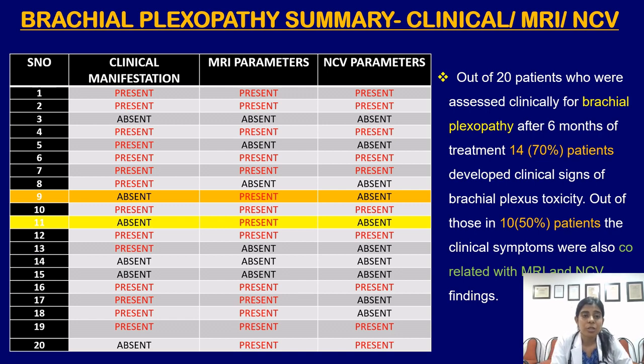There were 20 patients who completed the whole algorithm. Out of these 20 patients who were clinically assessed for brachial plexopathy, after 6 months of the treatment, around 70% of patients developed clinical signs of brachial plexus toxicity. And out of those, in 50% of patients the clinical toxicity was also correlated with MRI and NCV. There were 2 patients in whom brachial plexopathy was clinically absent, but the MRI and NCV parameters were positive. This indicates that there is some subclinical disease which would manifest later.